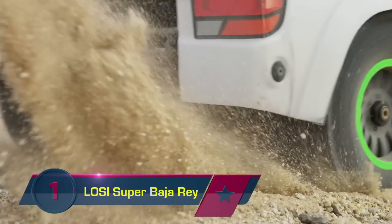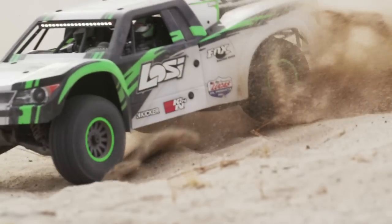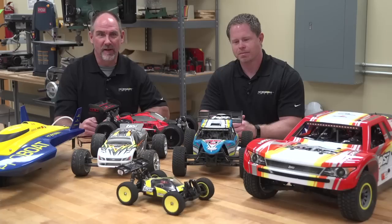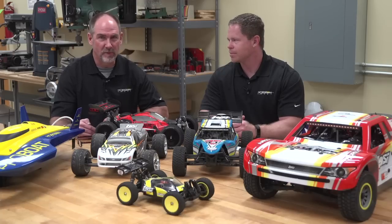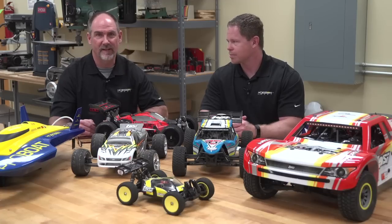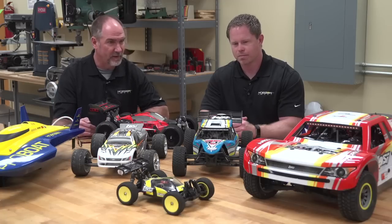That is taken by the Losi Super Baja Rey, our brand new 6S-scale desert truck release. This thing is an absolute beast. Again, like we try and tell you guys, it's big, it's fast, but when you see it in person running, it just blows everyone away. It's got all the scale details on it. It looks just like it, handles just like the actual live axle truck that's out there.